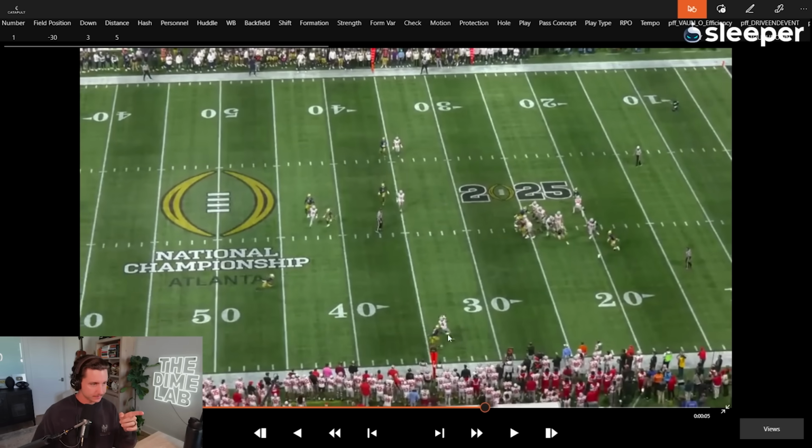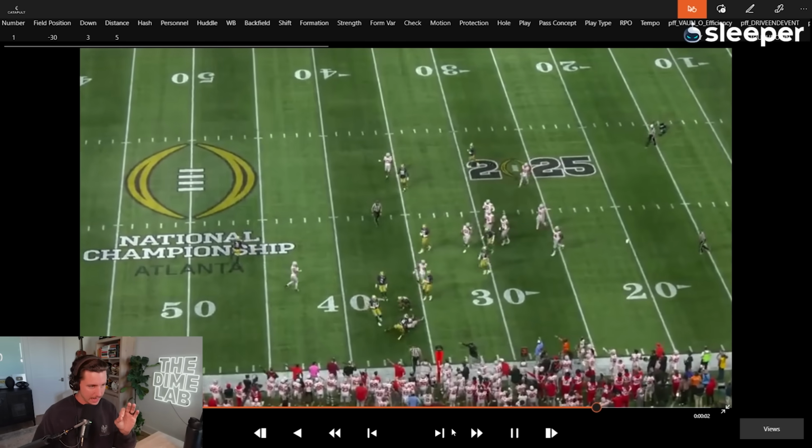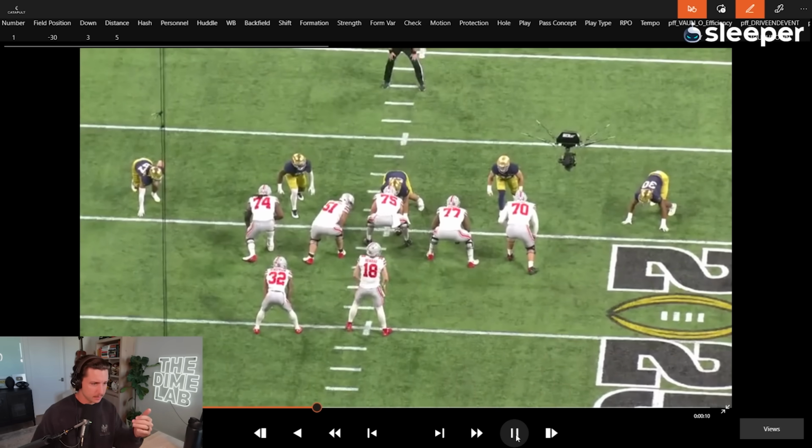3rd and 5. Going to the right place with the ball, right timing, allowing his guy to get a little bit more yak and get the first down. This is going to be a theme out of him. When you watch this tape, I see a lot of just good quarterback play. Understanding how to play the game within the game.